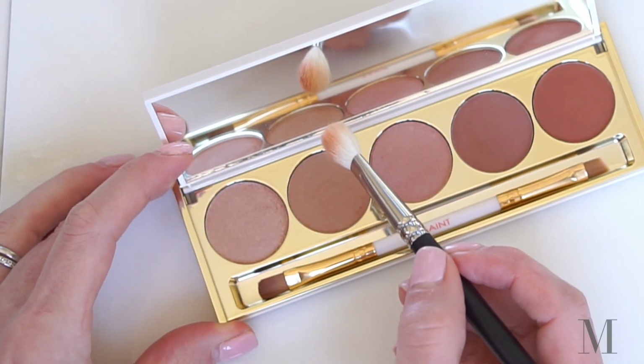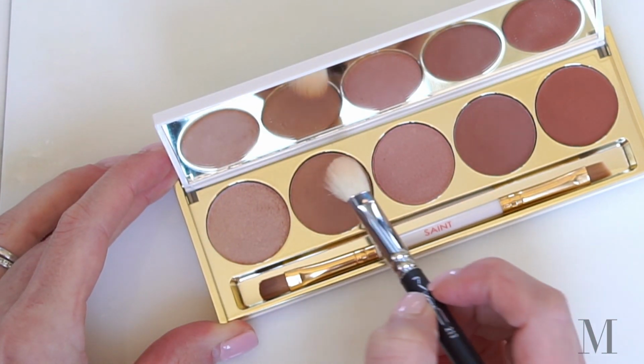This has 5 colors, so you can really play and mix and have fun with it. Next, I'm going to apply this one, called Addicted to Love, which is sort of a taupe. I'm going to apply that in the crease.